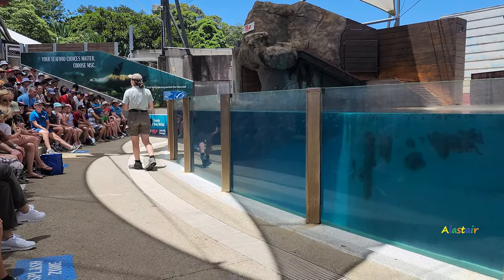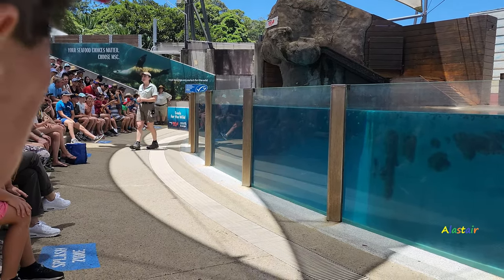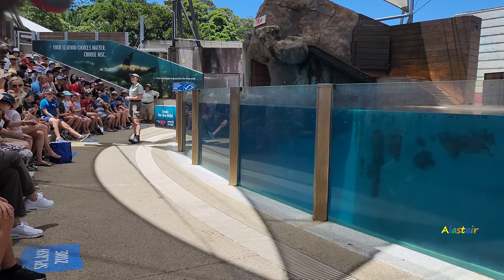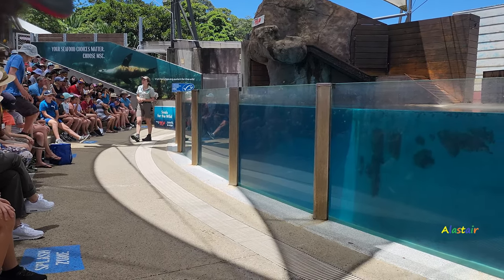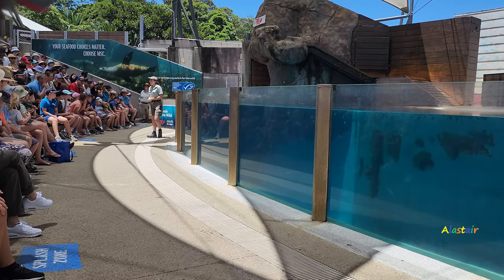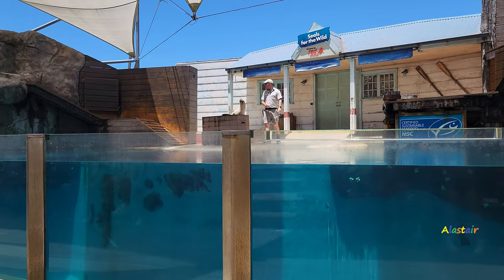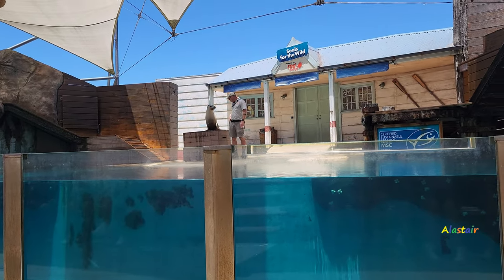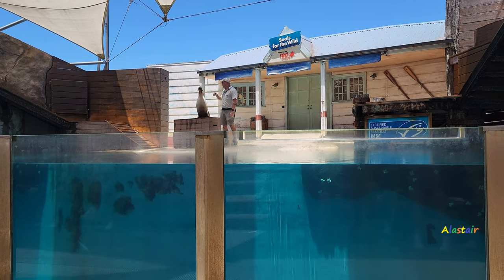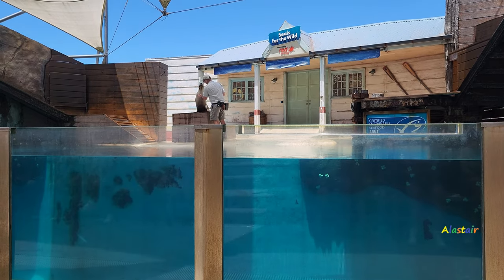So the first seal that we will be meeting this afternoon is an Australian sea lion by the name of Tani. Tani was found washed up on a beach in South Australia. And she was monitored for a little bit just as a pup, and it didn't seem like mum was coming back. So she was taken into care at a rescue facility down in South Australia. Oh, wow. She was nursed back to good health. And then she was relocated here to Taronga Zoo and is now a great ambassador for the species. So please make very welcome Tani and Keeper Brad.